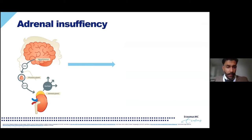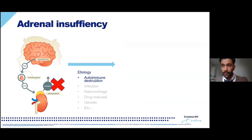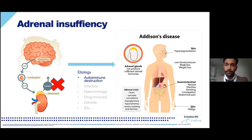So normally in healthy individuals, the cortisol production is regulated by the HPA axis, which you can see here. So the hypothalamus, pituitary gland, and the adrenal gland. But patients with adrenal insufficiency, they do not produce their own cortisol anymore. This can be due to several reasons, which are stated here. I will not go deeper into these reasons. But take-home message is these patients cannot produce their own cortisol anymore.